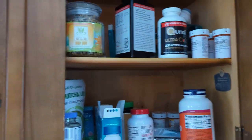Containers. And this is my medicine, so don't use this shelf. This shelf also has some cooking stuff. You can use anything here you want.